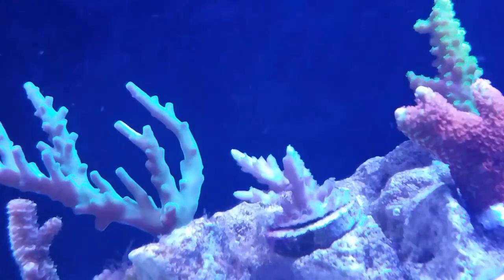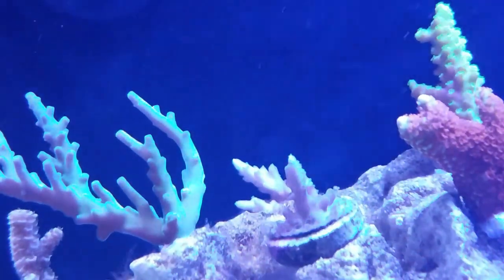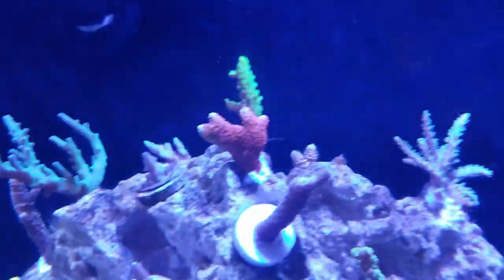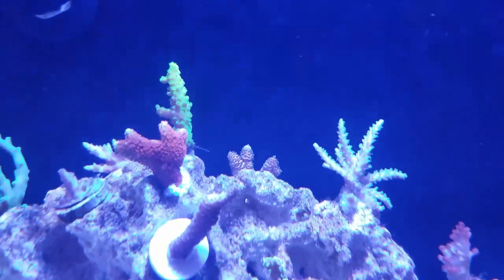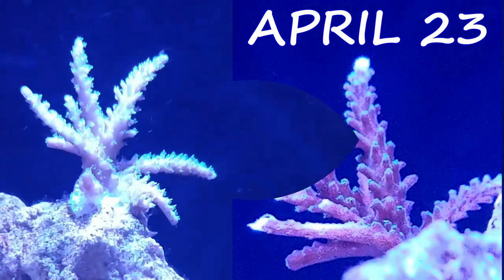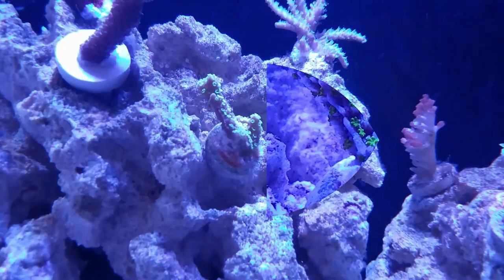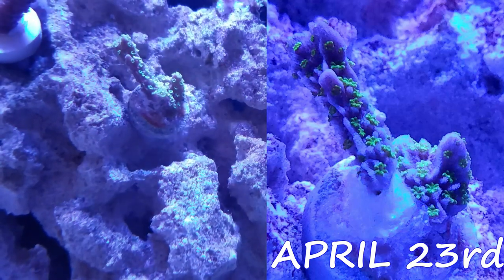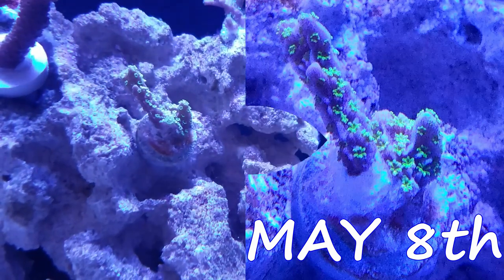In the back is the tricolor, which unfortunately is losing a lot of its color. I think the low phosphates is causing me some issues, so I'm going to be working on that. Then we have a forest fire digi, green slimer behind that, a chunk of the milli behind that. This is another acro I have no name for, but again, it lost a lot of its color. It's supposed to be purple with green polyps. This is the tubs stellata monti, which I can't say whether or not I've noticed growth from it, but there's definitely a lot more polyps than there were before, so I'm pretty sure it is growing.